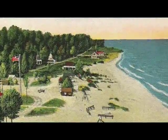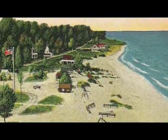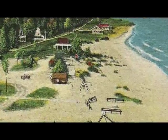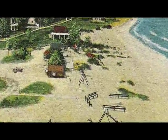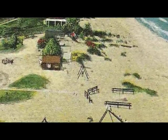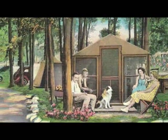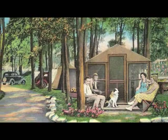Lighthouse Park was more than just a lighthouse. I mean, it was a park, it was a place to have fun. It was a beach where you could go swimming, and you can see the kids here swinging on the swings and going down the slide. But it was also a tourist camp. A tourist camp was basically the early RV parks. Of course, there were no RVs during that time, but people would pitch their tents and enjoy the water, go swimming, and have a lot of fun.